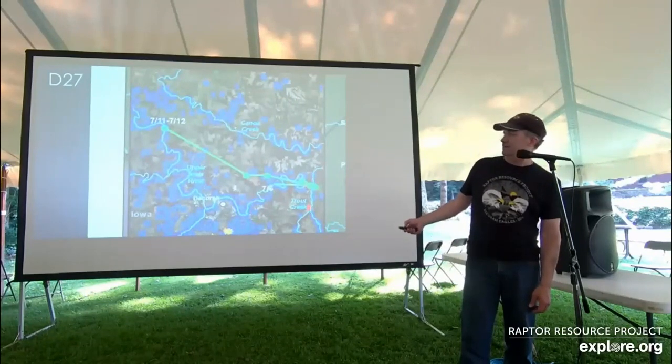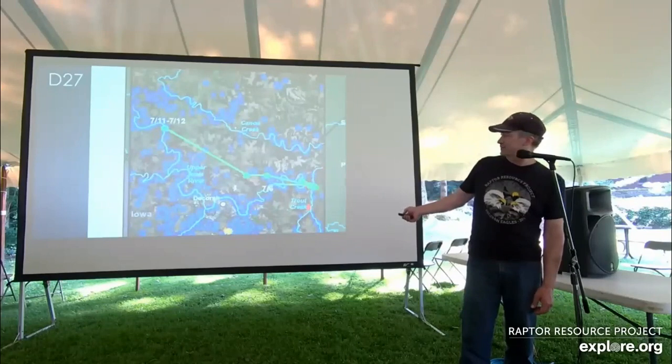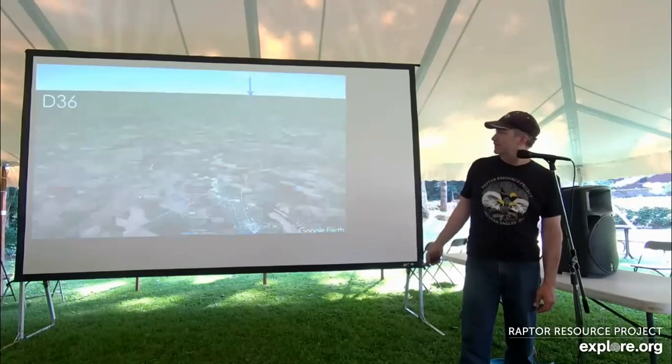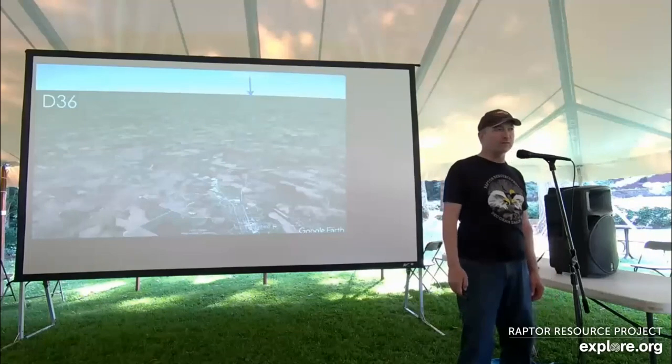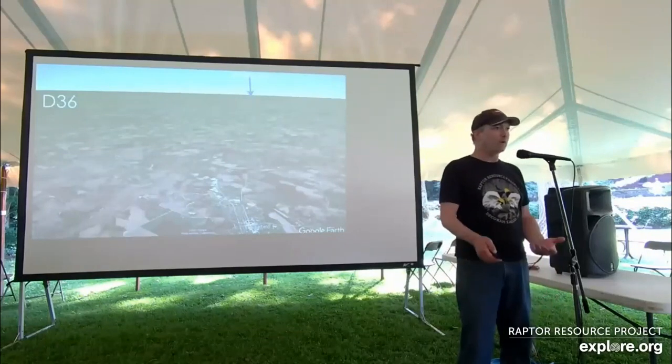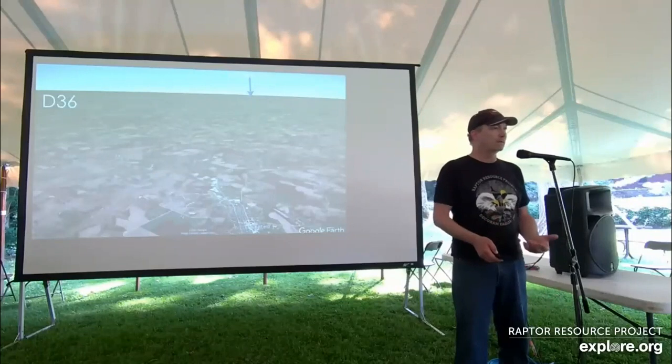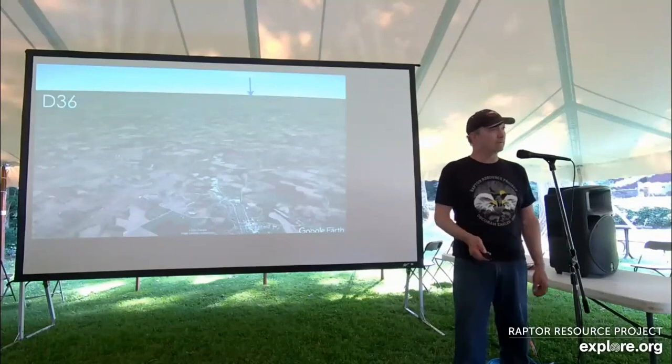Cora, Upper Iowa River, Trout Creek. Here's that shot that Amy put together, which is really cool. It kind of shows how much an eagle can really see when they're up in the sky. So it's totally different, the perspective that they see when they're in the air.